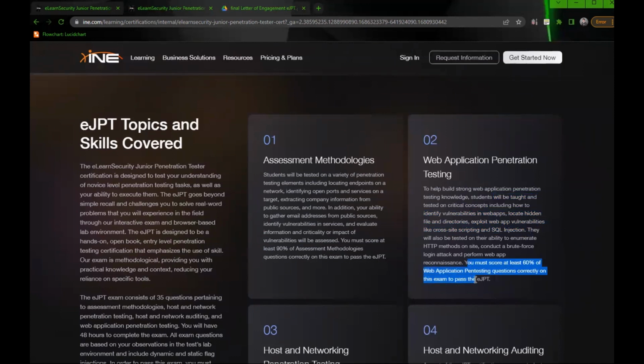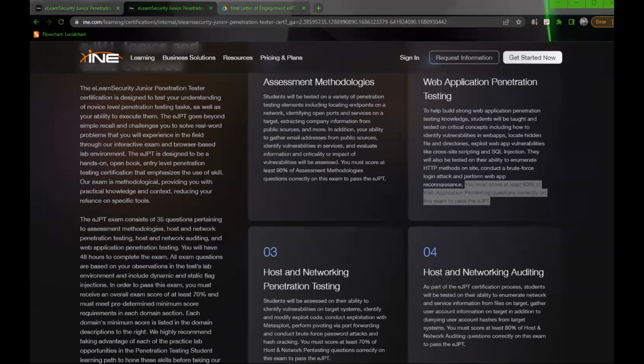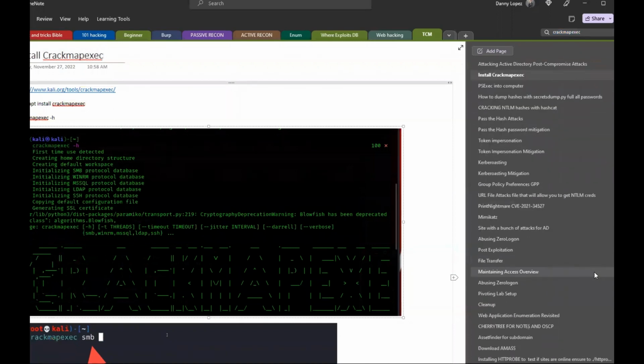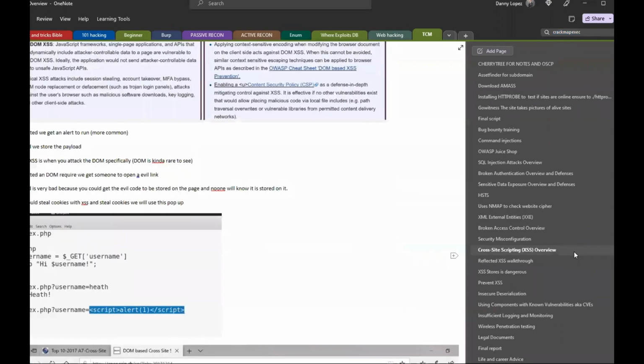You must score 60% on the web application penetration testing. So, okay, that's probably my weakest part right there, just the web application penetration testing. But I just use the notes they gave me, and if I'm literally using the notes and I'm going through my whole web app penetration testing section, and I can't figure it out, that's gonna be an issue. So.